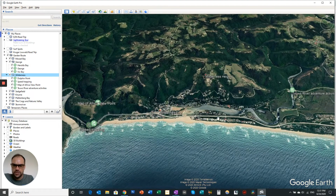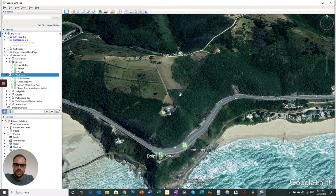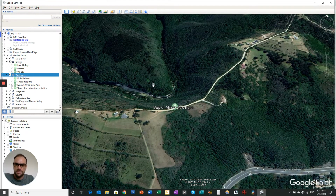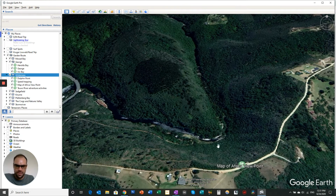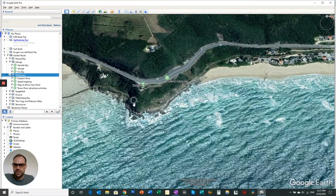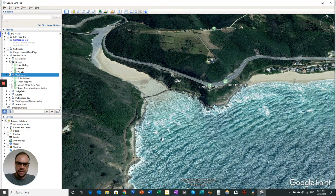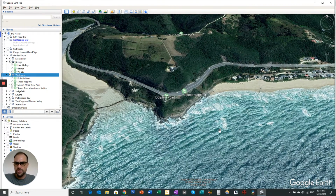Next we come to Wilderness, which is a small little town right on the coast. The two big attractions that we enjoyed here from a viewpoint point of view, if I can say it like that, is this Map of Africa viewpoint. And you can kind of get the vibe of it over here from that spot there, as well as this Dolphin Point here. And as the name suggests, it's a good place to come and check out any sort of marine life, marine activity going on in the river mouth here. We've seen dolphins before, we've seen sharks before. I'm sure anything that cruises past is well visible from Dolphin Point.